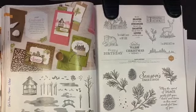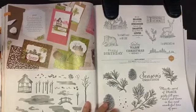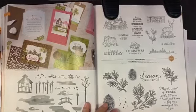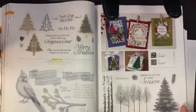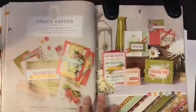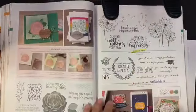We have a brand new holiday catalog coming in August that will be much larger than you've seen in the past, and it will be available for 6 months. So for those of you who love to start your holiday stamping in June and July, hang tight. There's an amazing catalog coming in August. Again, snow globes, so some of those pieces again that were carried over. Some great versatility, but we do put holiday stamps in there for those of you who like that. The Ornate Garden's been available for the last couple of weeks. So again, lots of fun stuff that's in here.